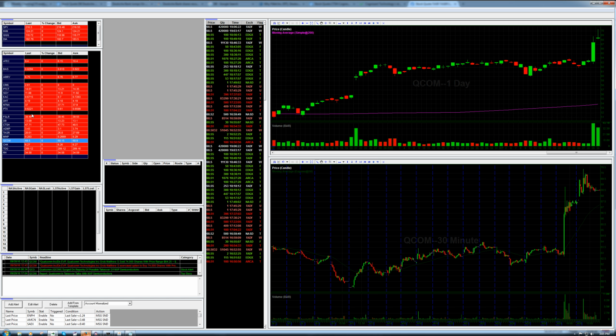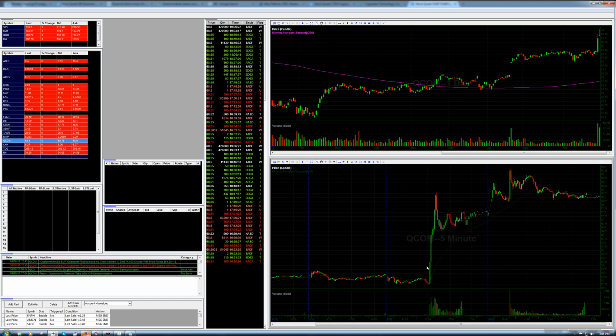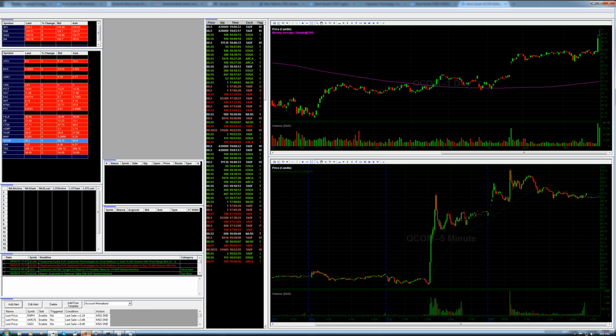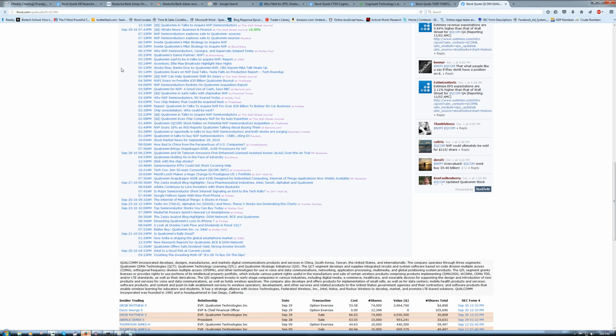Next up, QCOM. I like the momentum on the daily on this chart. I don't know what the story is in terms of the spike midday here, but we're going to figure that out in about 5 seconds. 1:10 p.m. And what day was that? The 29th. September 29th.